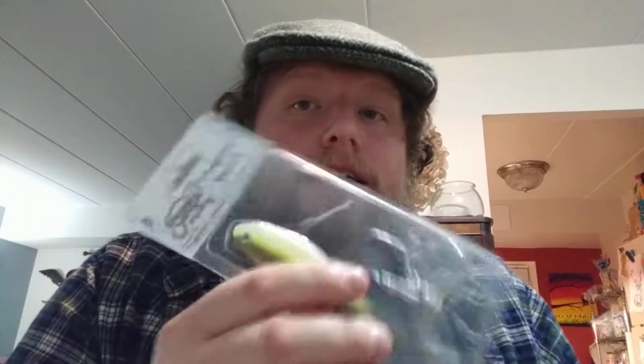Now, what I'll say about this is you have to really retrieve it slow, because if you retrieve it too fast, it starts spinning and the action just goes to crap. It's the slowest retrieve I've ever seen on a bait. You're just creeping it along, and it wobbles, and it's got really nice action when you do it right. It's a very slow presentation, which is great for winter when you want to give the bass that. It's got a nice hook to it. I'd be interested to try this out.